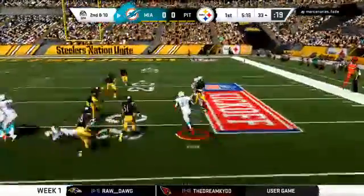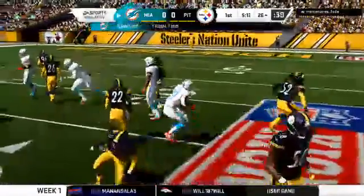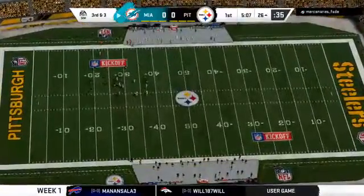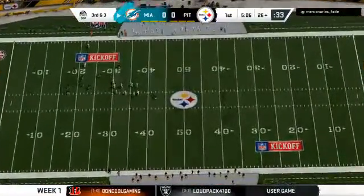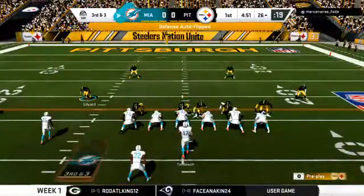Now the former fourth-round pick is Kalen Ballage, working his way for a gain of 7 to the 26. Despite the blitz, they're still able to pick up a nice solid gain. The disadvantage of blitzing often alters the normal spacing and run fits and leaves creases like they were able to exploit right there.